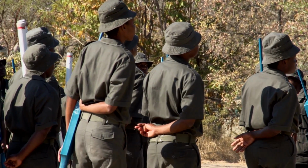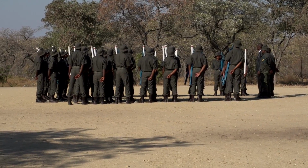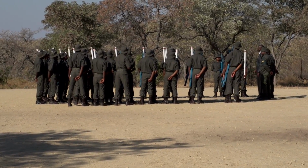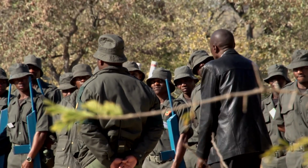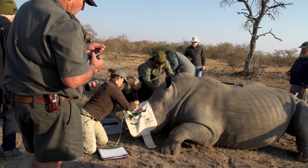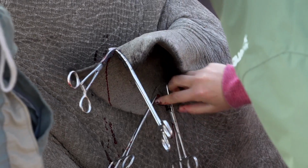Back at the college, the trainee rangers are on parade. These young men and women will be responsible for keeping our sedated rhino alive for the weeks, months and years to come. The poaching pressure is huge. It's not really a war, because we've got to fight by particular rules, whereas the poacher has got no rules. You've got people coming in from another country armed into your country to come and commit crime. To me, he's just a common insurgent.